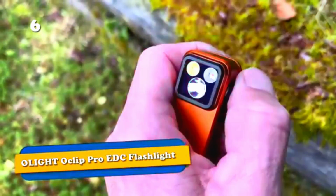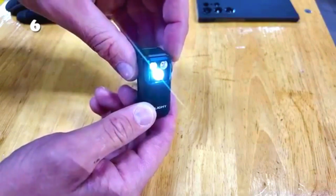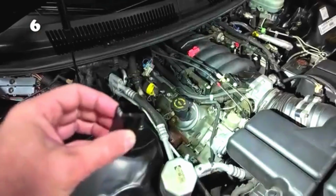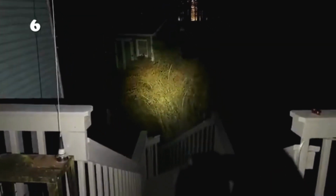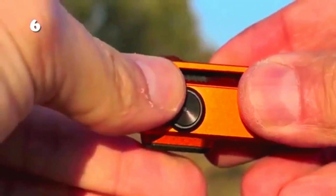What if a flashlight could offer unparalleled versatility and convenience? The OLIGHT Oclip Pro combines a 500-lumen flashlight, a 120-meter spotlight, and a red light for signaling, all in a compact 2.24-inch design. With USB-C, IPX6 waterproofing, and a magnetic clip, it's ideal for adventures or daily tasks. Lightweight and durable, this innovative EDC flashlight ensures reliable performance when you need it most.